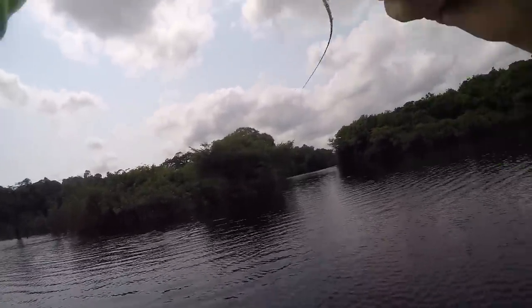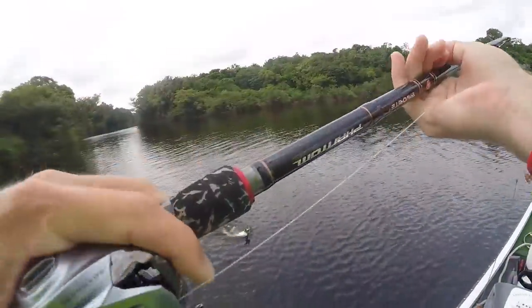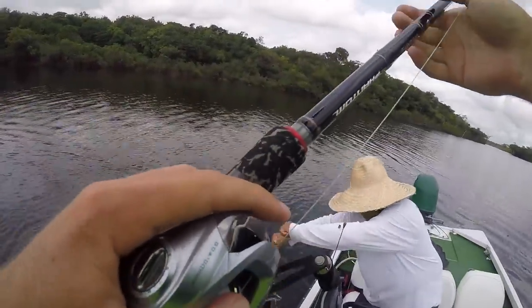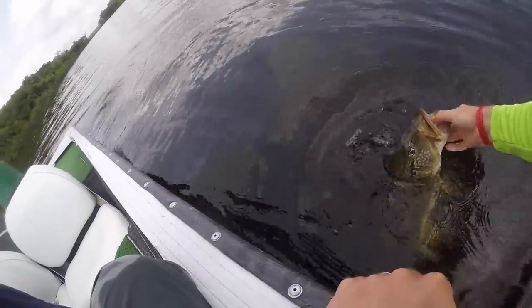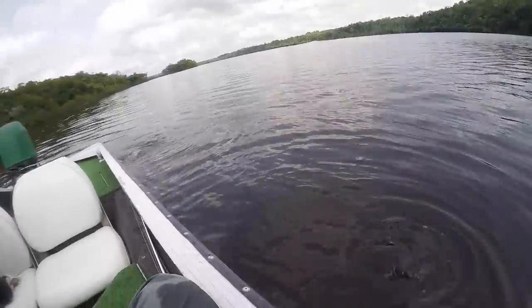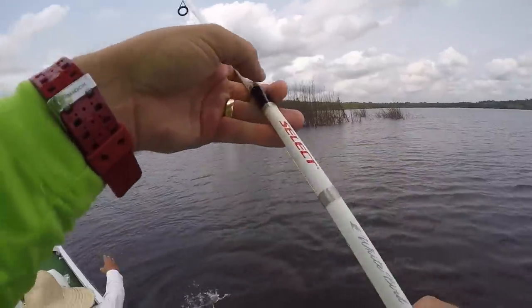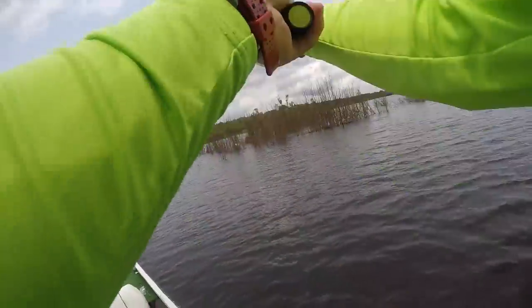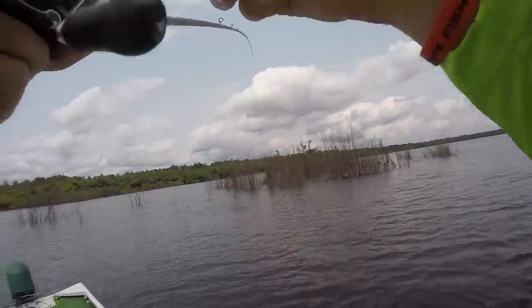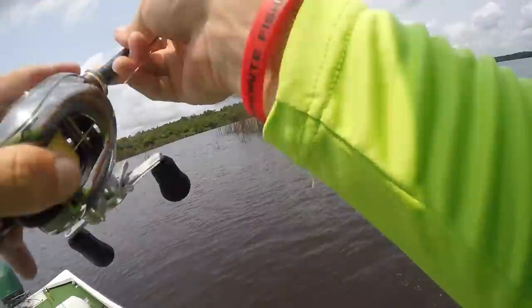Oh gosh, they always look bigger when they first hit it. Oh, that's a nice fish. Nice fish. We get picture. All right. We let him go. See ya, topwater peacock. Woo! Swim away. Ooh, easy. Peacock on. Easy, easy release.